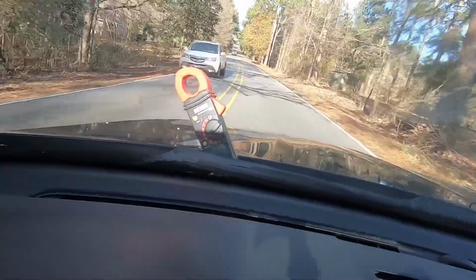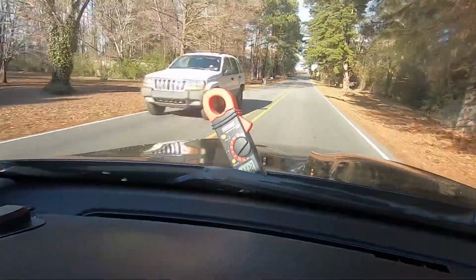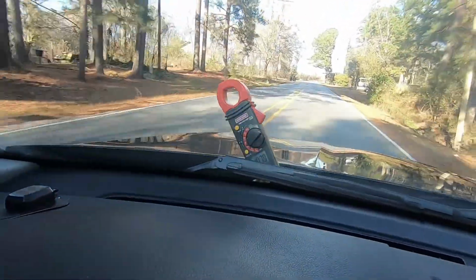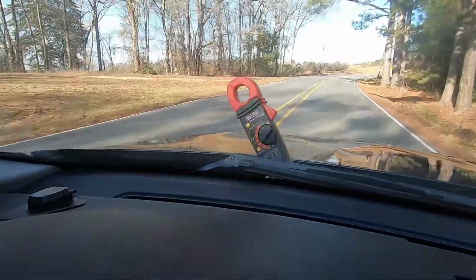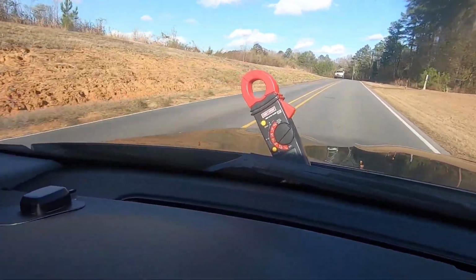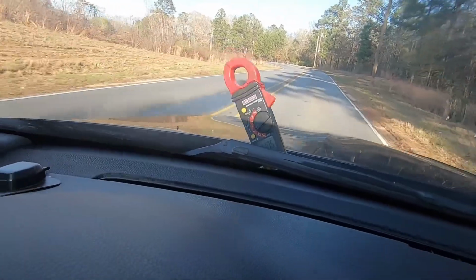I'll keep it here just in case. But I'm getting temps of 110, 109, 108, 107. So it's about 107 to 109 degrees on that side, which isn't terrible. But let's see what it is on the other side.